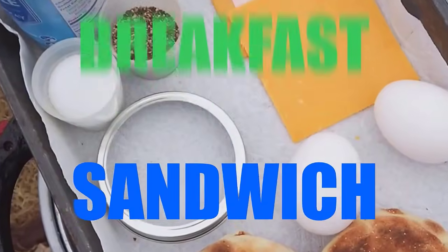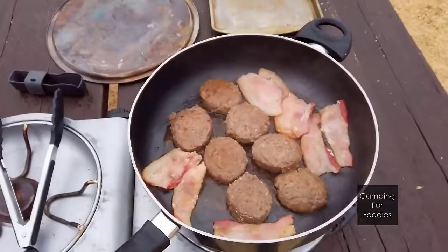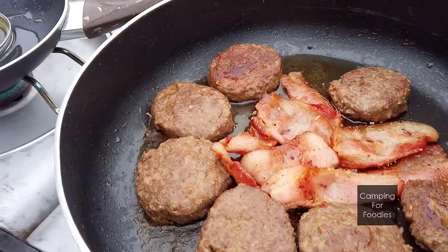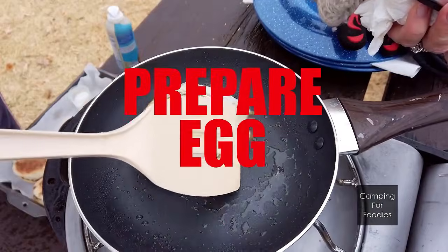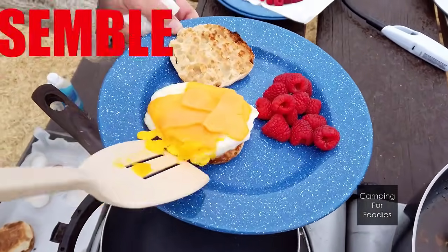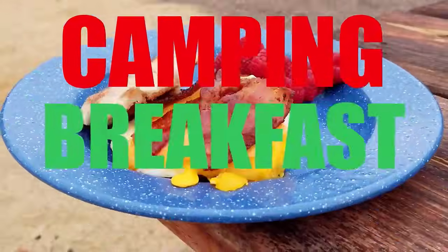Number 8, camping breakfast sandwiches. These savory breakfast sandwiches are the perfect way to start your day. They require minimal prep and have a fast cooking time. You can hit the hiking trail before sunrise. I like serving my sandwich with bacon or a breakfast sausage. But if you want to make it even faster, use Canadian bacon. You don't even have to cook it. I like serving this with a big glass of orange juice and a side of fresh fruit.